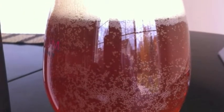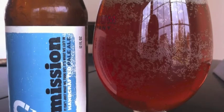Before I taste it, I want to show you guys the color, the pour. I know you can't see it right now, so I took a picture of it earlier. It's a little reddish, orangish, brownish, goldish kind of thing going on. Here, I'll show you guys that right now before I taste it.